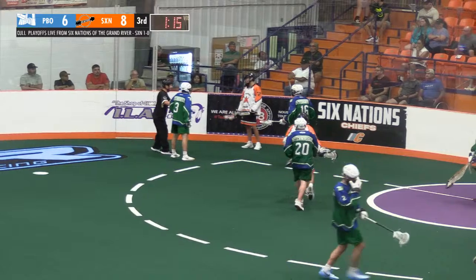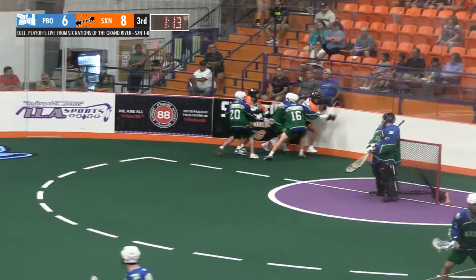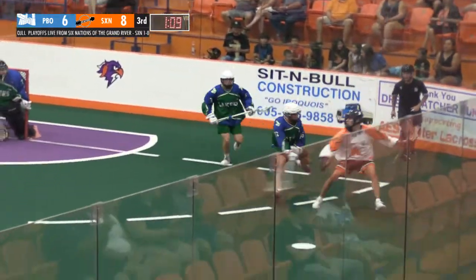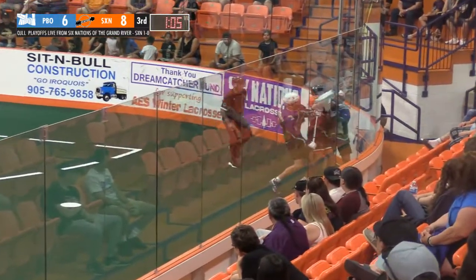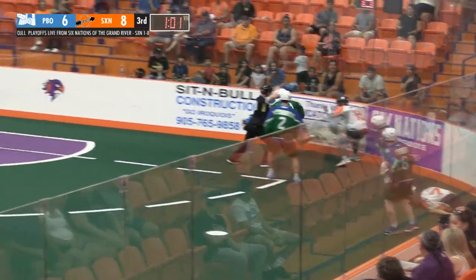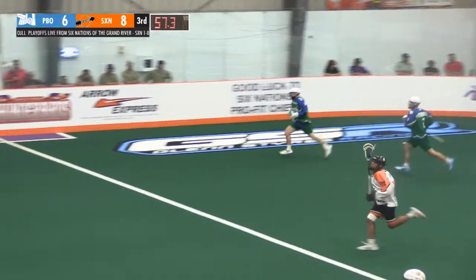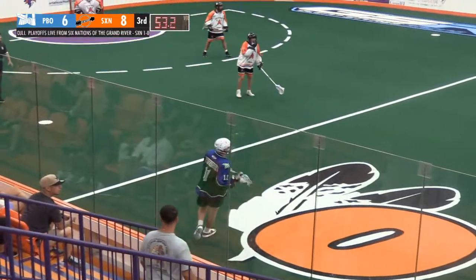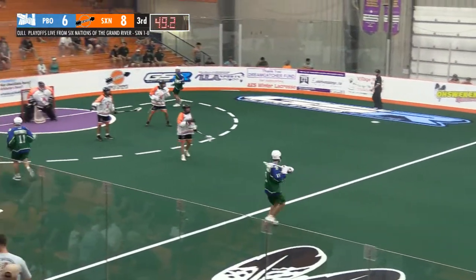Six Nations doing a good job keeping their penalty kill formation really condensed. Forcing guys to beat them from the outside. So far, Thompson's held up on all of those. You can hear the crowd likes it here as Jimerson rags it in the corner. No call. Minute left here for Peterborough as they bring it up the floor. No timeout, obviously just took it. The time is of the essence here.